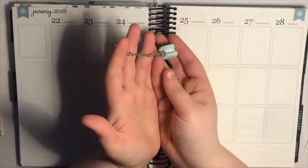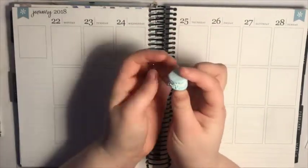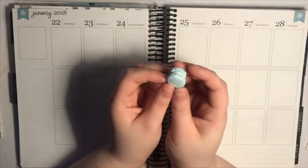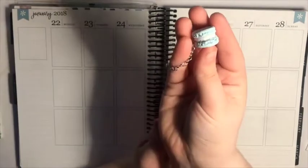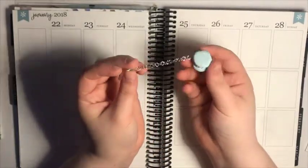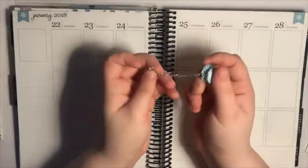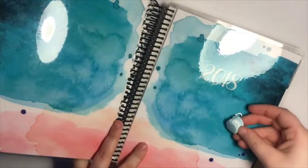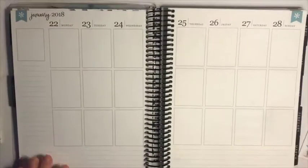So first of all, I did get a question on Instagram about what this is. This is a macaron clip I made for myself using polymer clay. It's really, really rough. It is the first piece of polymer clay anything I made, so I thought it would be really special to keep it on my planner, and I think it's really cute. I also think it kind of matches the cover.